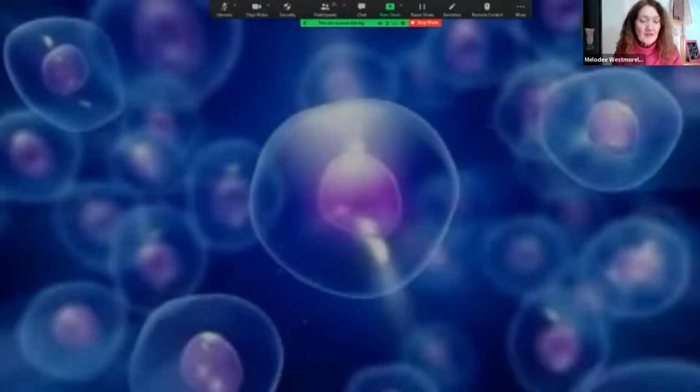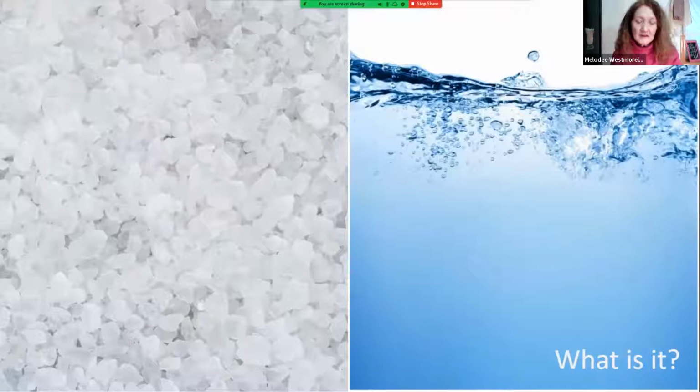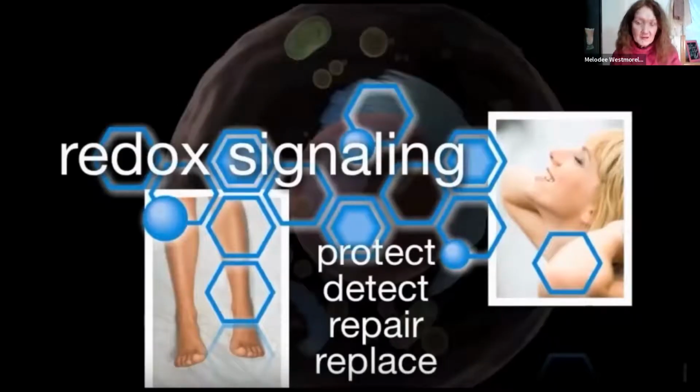To better understand redox, we need to dip our toes into a little bit of science. Our bodies are made up of between 75 and 100 trillion cells. These cells are essentially little bags of salt water. Think about when somebody goes to the hospital. They start a saline drip, which is a salt water solution. Your tears are salty, your sweat is salty. You get the picture. Cells have 4 main functions: protect, detect, repair, and replace. This is called apoptosis, which is where a cell is designed to destroy itself if it cannot be properly repaired. Then a healthy cell is replicated to replace it.